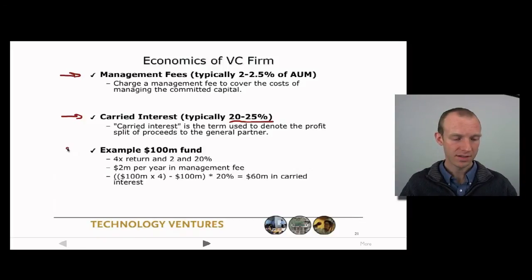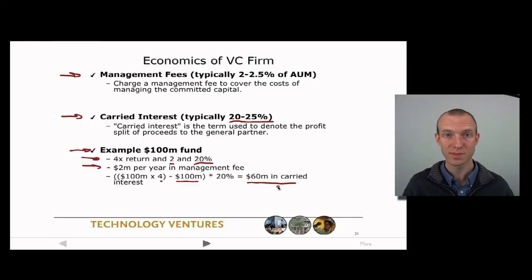And so as a simple example, imagine that a VC firm raises a $100 million fund. They get a 4x return, and they get 2% of the assets under management and 20% of the carry. They would then get $2 million per year in management fees, and they would also get 20% of the profits. So if we have a $100 million fund, they get a 4x return. They have to give back the initial $100 million to the institutional investors. They get 20% then of the profits, which is going to translate into $60 million in carried interest from the fund. So in addition to the $2 million per year that they get in management fees, at the end they would come away with $60 million in carried interest. And so this is essentially how venture capital partners make their money.